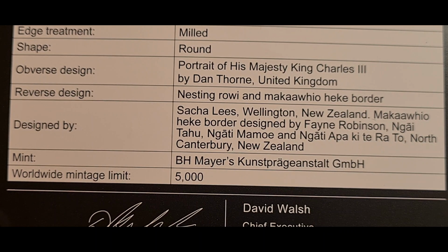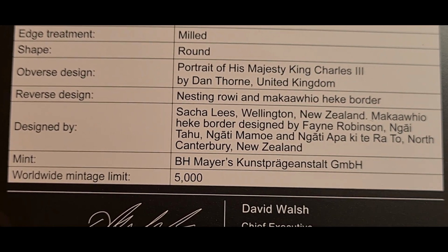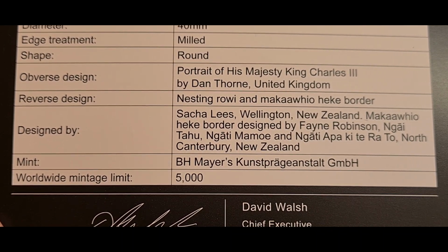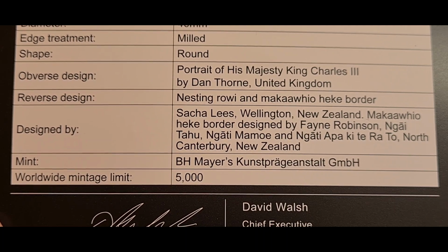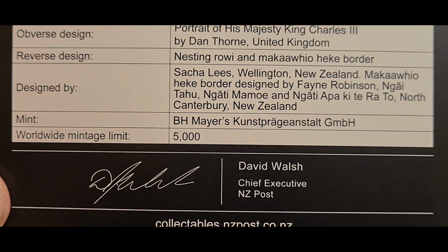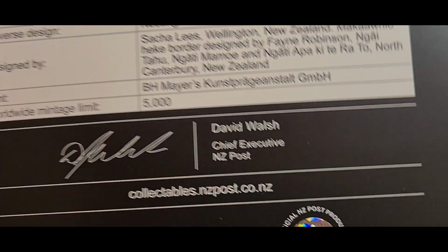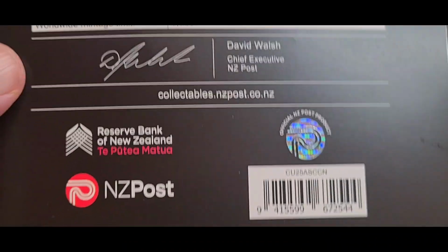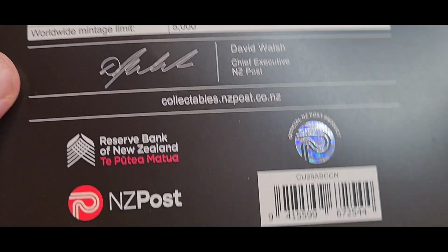And on the reverse, we have the nesting roa, basically the brown kiwis. And that is what we're going to be looking at today. That's going to be the main focus, because obviously that's the coin. It's by B.H. Myers, and it has a limited mintage of 5,000. There we go. We even have the directors in chief and all of that, New Zealand Post, etc.